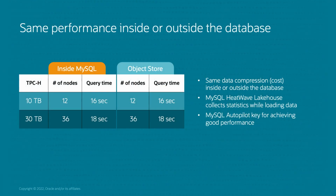Another good question is, all right, how does querying data in files compare to querying data that's already in the optimized format stored in the MySQL database service? Of course, we ran the same kind of comparison. Here we have two benchmarks, a 10 terabyte benchmark and a 30 terabyte benchmark. The query time is the same. It's exactly the same. So you get the same great performance whether you choose to store the data in a native MySQL database format, or you choose to keep the data in your files.